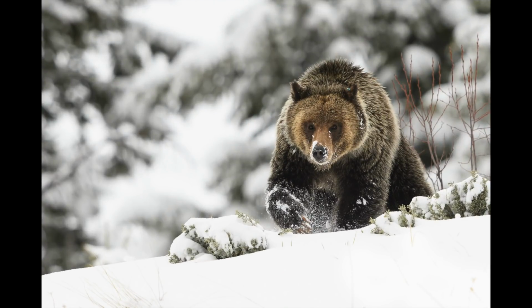I've got the Grizzly Bear coming almost straight at me in the snow with a nice blurred out background, and a paw coming up out of the snow flying. I love this one. So the settings on this one is Nikon D500 with my 600mm f4 lens, 1/1000th of a second at f8, ISO 200. So that 1/1000th of a second froze the action of that bear walking through the snow. Love this one.